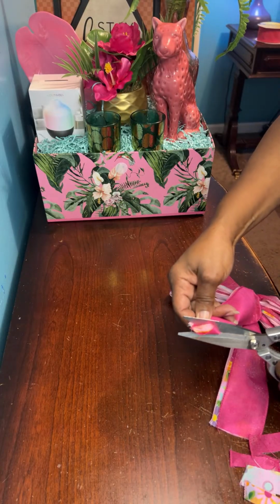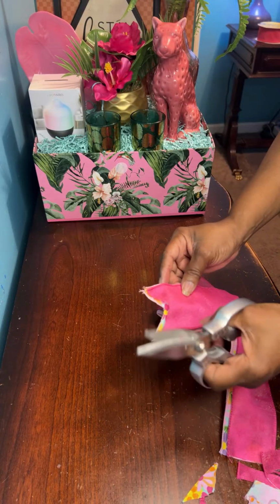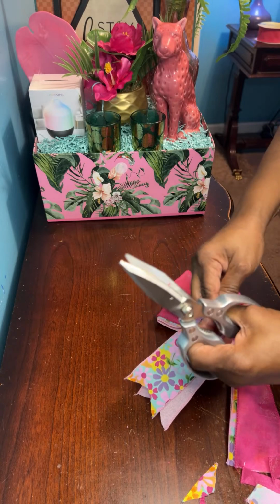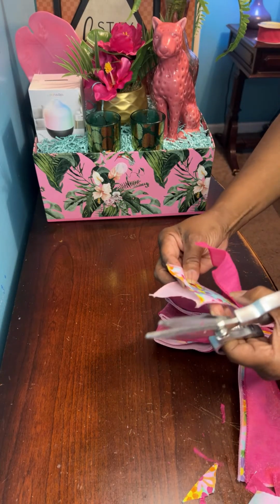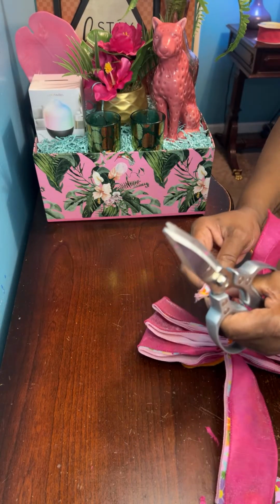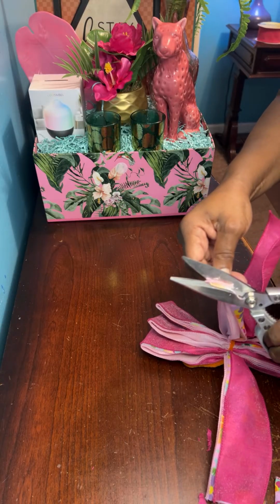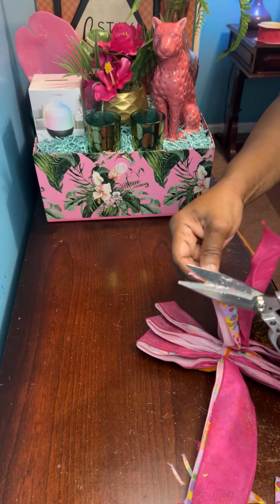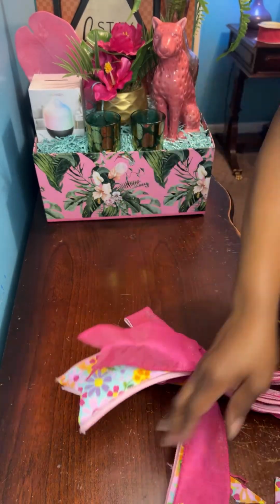Dovetail them. I think I'm going to have to do it a little bit at a time here. Well, them 3 doubled over is not working. Let's see if I can do 2. Yeah, there was a bit too much fabric for it. Okay.